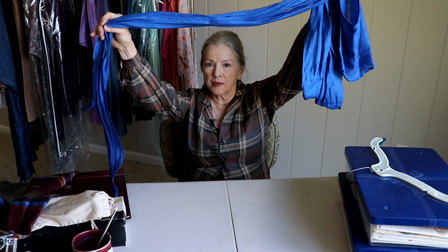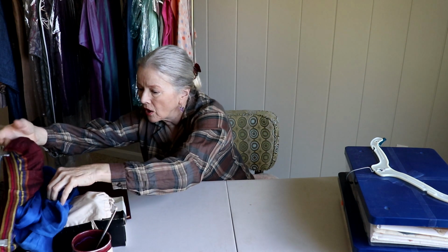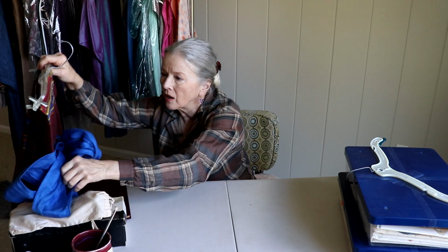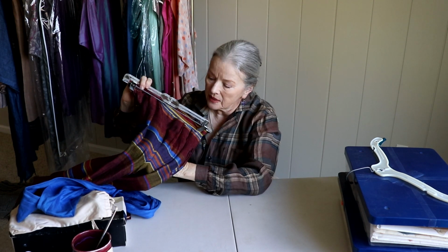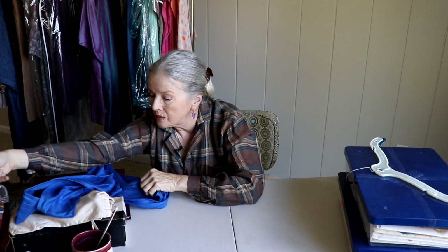But this is a long piece that just wraps around the waist, and it is a perfect match to the blue in the blue stripe here. So I just loved that.